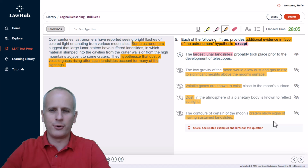And the correct answer, of course, is indeed A. And you can see how you get tricked very easily. You'll end up eliminating A as irrelevant, but because it's irrelevant and has no clear direct impact on the conclusion, that's why choice A is the correct answer. That does not provide additional evidence as requested by the exception task of this problem.